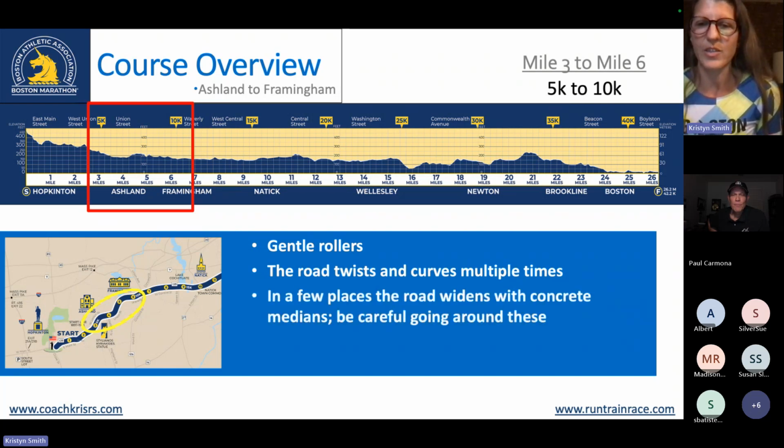There are a few places where the road widens, and there are medians in the middle, so you need to be aware of that. For the most part, this whole first 10K is a 2-lane road, and there are a couple of sections where a third lane appears and a median appears. You will see it ahead of you, but please always keep your eyes up and pay attention to what's going on so you're not caught off guard by that.